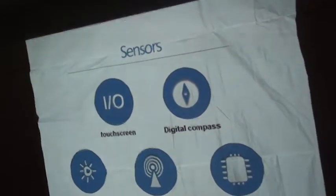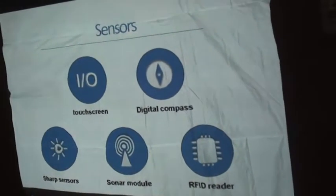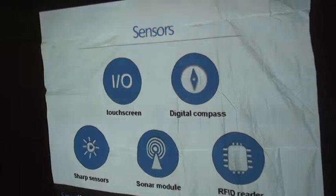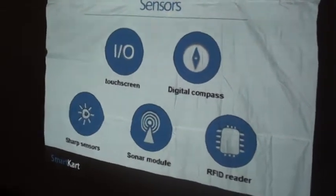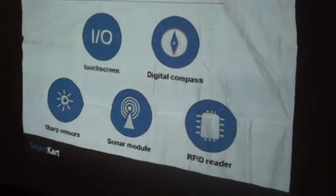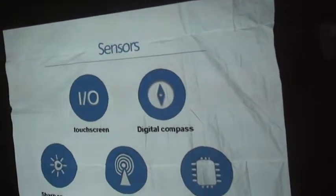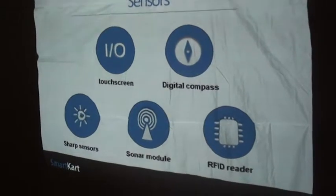And then we have sharp sensors. As I said before, they detect objects which are very close, like parking sensors. And then the sonar module, which detects moving objects and has a slightly larger range. As you know, a mall is a crowded place. There may be people and other trolleys moving there, so it will help in that way. And the RFID reader: the whole mall floor has several RFID cards placed at strategic, regular intervals. The RFID reader at the bottom of this trolley will read the position, and from that mapping it can generate the navigation graph of where it will go.